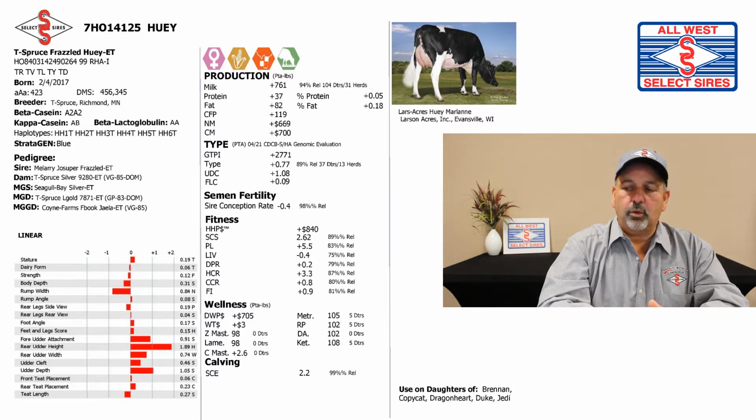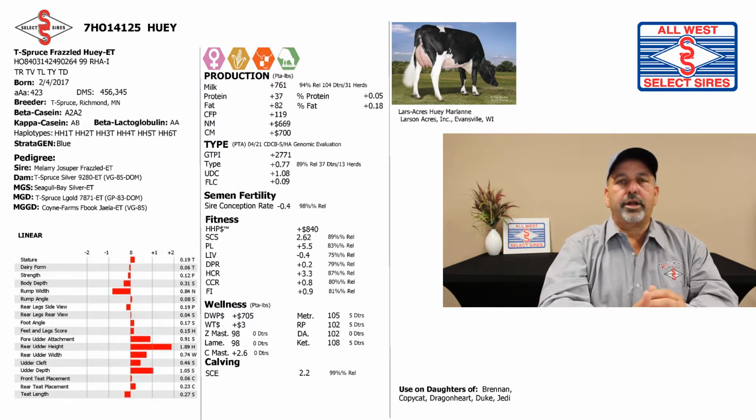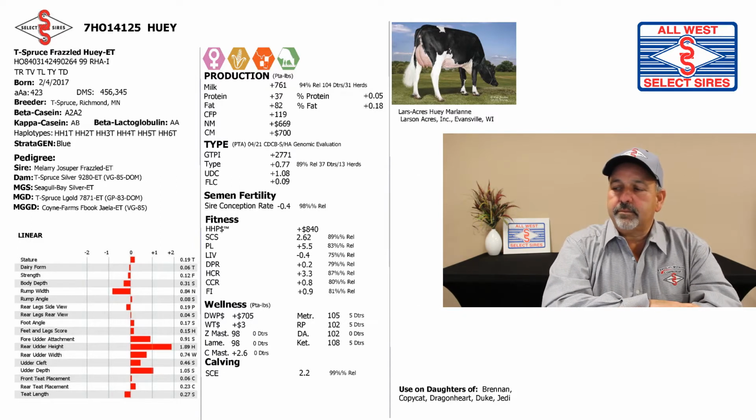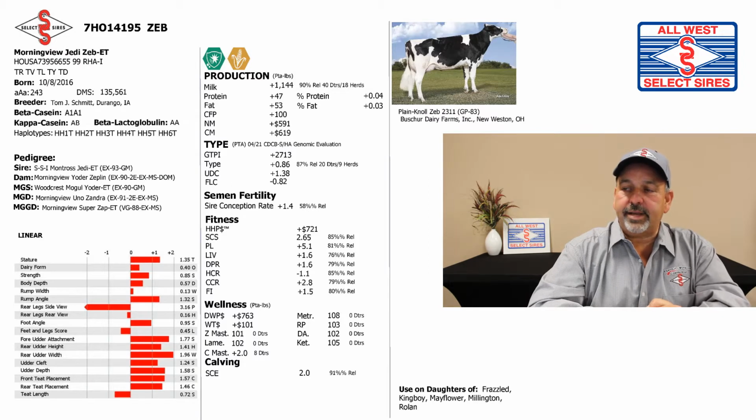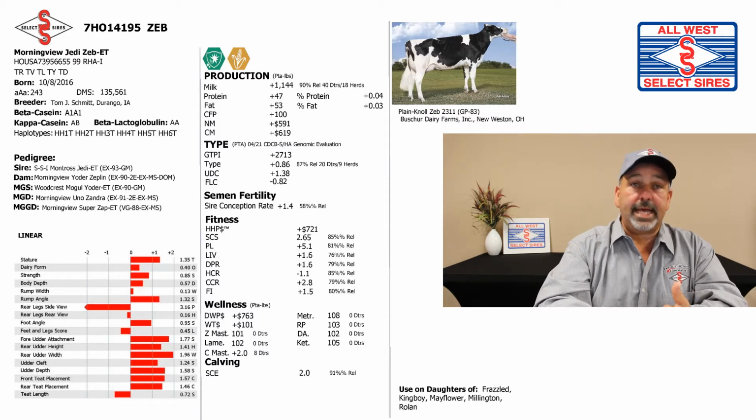Some of the good things on him are that he has a very balanced, modern linear that people are looking for. They're not extremely big cows, just right down the middle of the road, with really strong linear traits for rear udder height and rear udder width. He's definitely a bull that will get a lot of use as one of the early Frazzled sons out there. His dam being a Silver, you can always count on Silver to put udders in the pedigree through the Mogul bloodline.